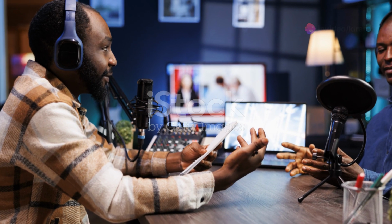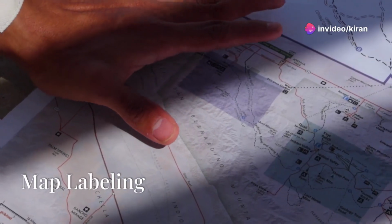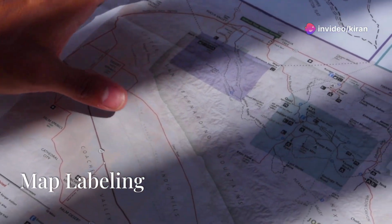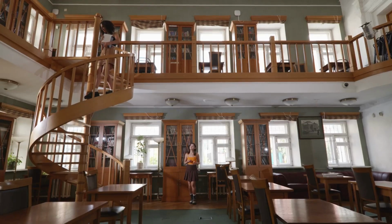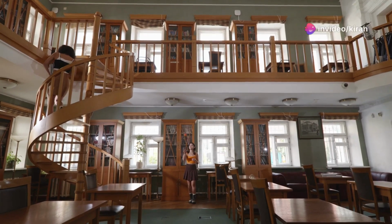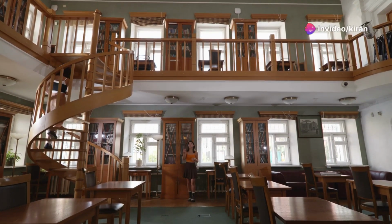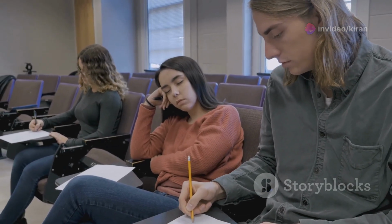For now, let's move on to another example of recording type 2 where you will be given a map or a diagram and asked to label it just like this. We are given a map of the town library, and we have to figure out what the rest of these rooms are out of the options provided right here. Before the audio begins, here are a few tips to answer this type of map labeling question.